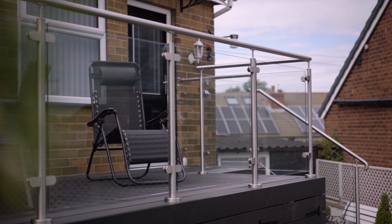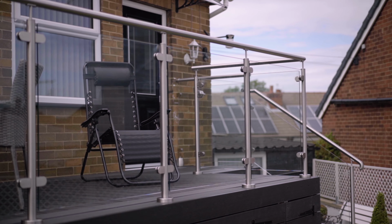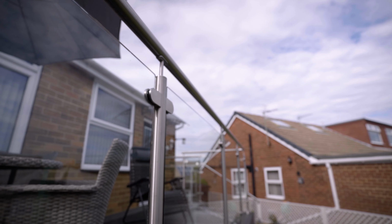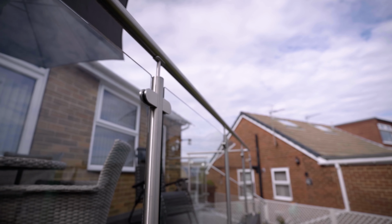And lastly, we've got a job over in Gilderson. This couple's had some composite decking built at the back of their house so they can sit out, enjoy the garden, a nice cup of tea in the sun, and it's got some nice safety from the balustrade.